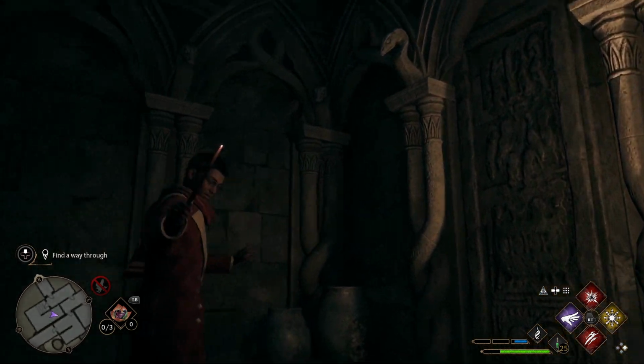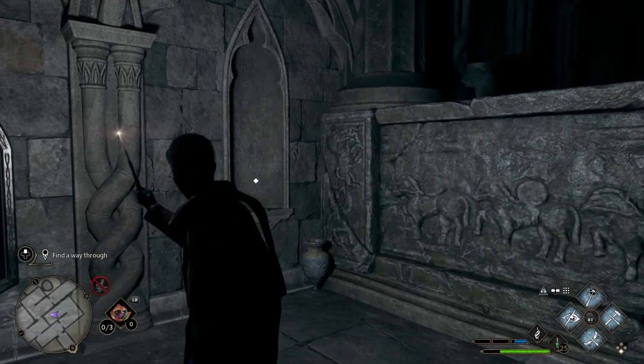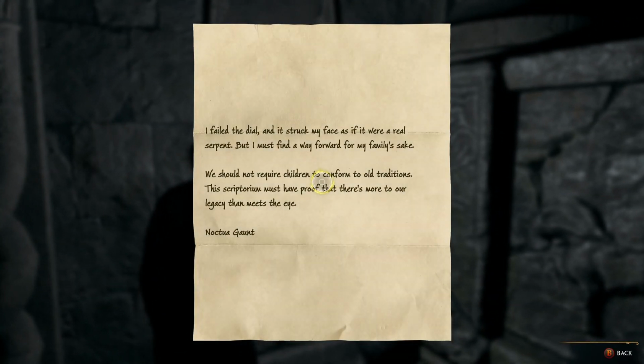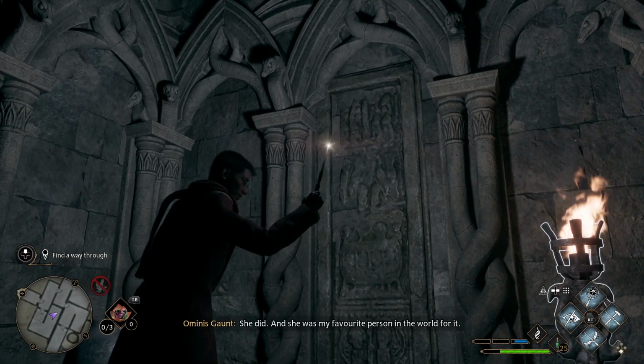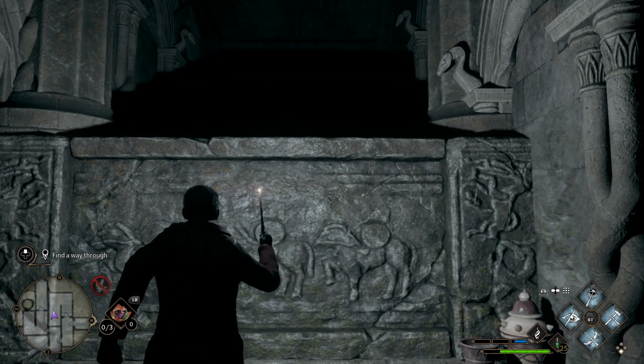Another lock here. Lumos. I failed the dial and it struck my face as if it were a real serpent, but I must find a way forward for my family's sake. We should not require children to conform to old traditions. The scriptorium must have proof that there's more to our legacy than meets the eye. Your aunt wanted to change your family's traditions. She did, and she was my favorite person in the world for it.